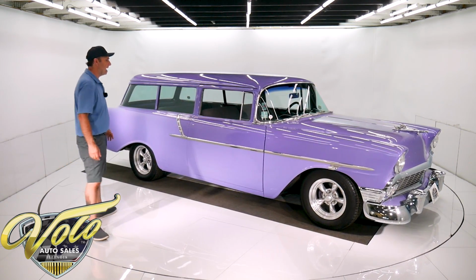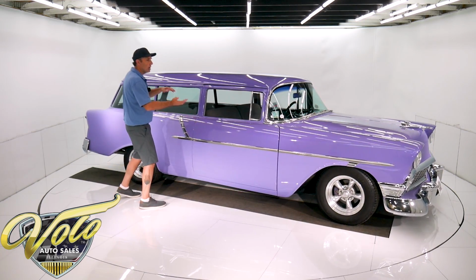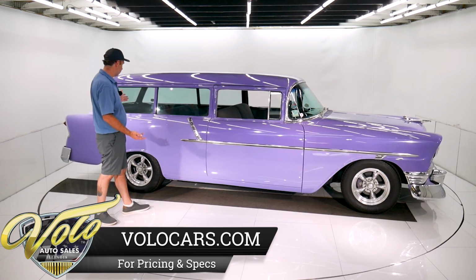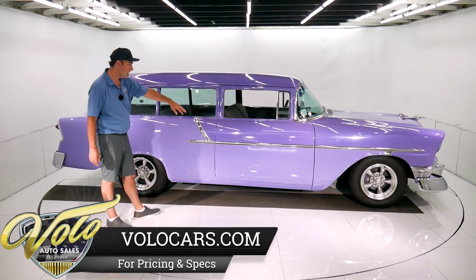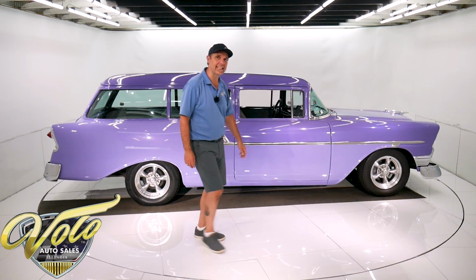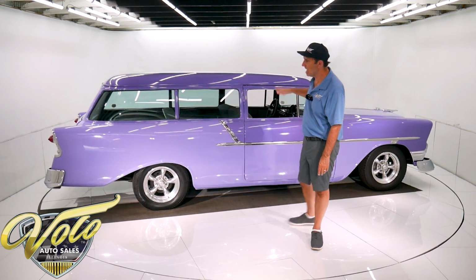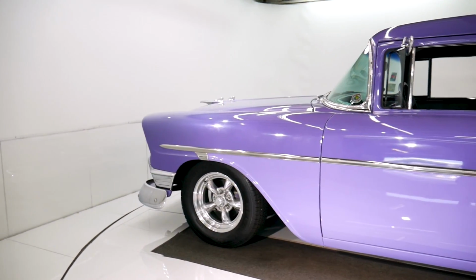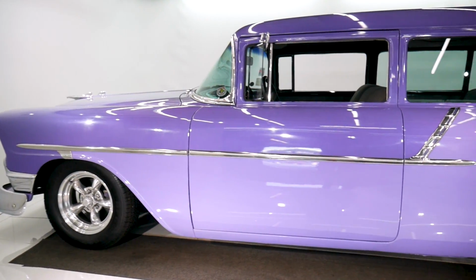So it's not the Nomad. The Nomad is the two-door premium wagon. I don't know if this would be called the Handyman Special or what, but it does have a back seat, but it's a two-door car. This was painted in the 1990s. It looks like it was done yesterday. It's held up really well. Standing the test of time is the best test you can give one of these cars.